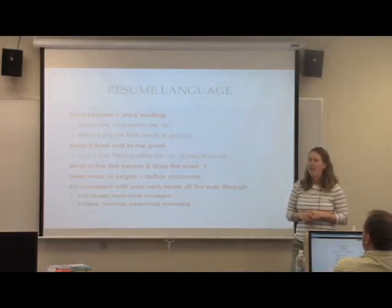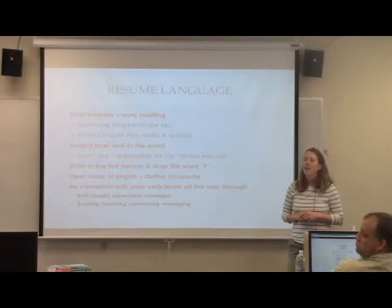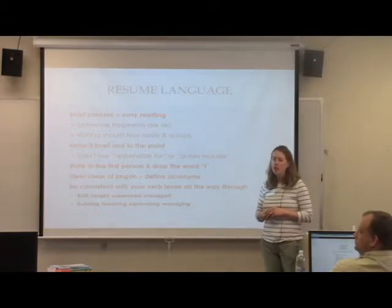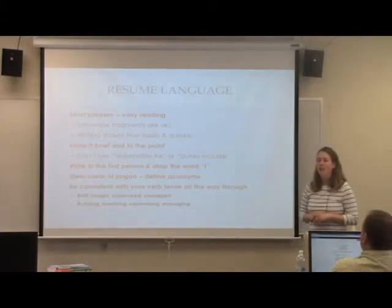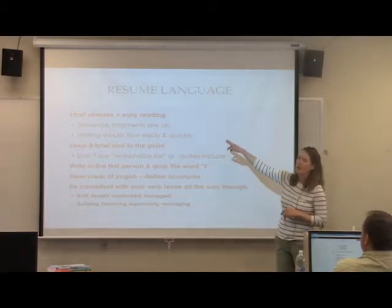Why would you want to drop it? It just makes it flow better. It sounds more like you're bragging when you say I did this. No, it just makes it flow a little bit better because these are sentence fragments. You're not writing paragraphs. But you can write it in as I manage such and such and then later go in and take the I out. These are sentence fragments, so it's okay.